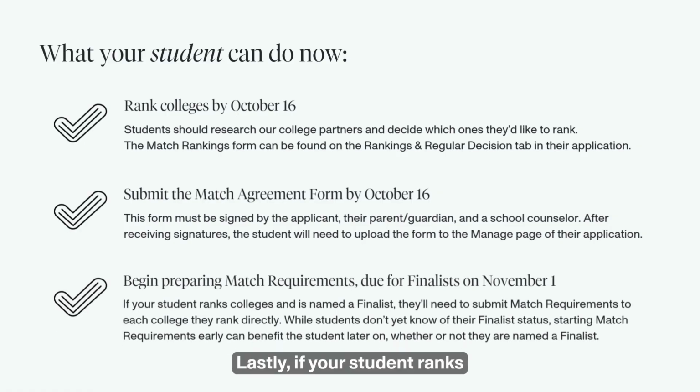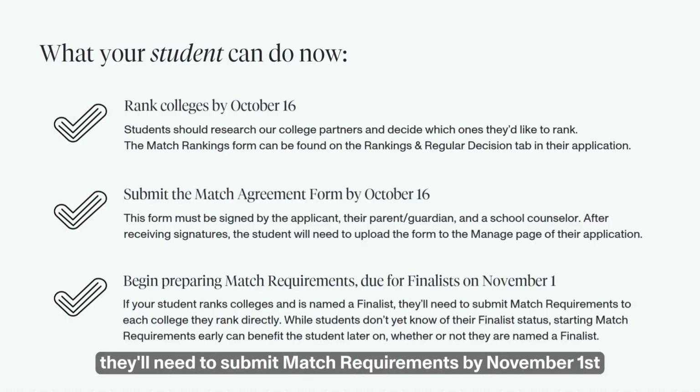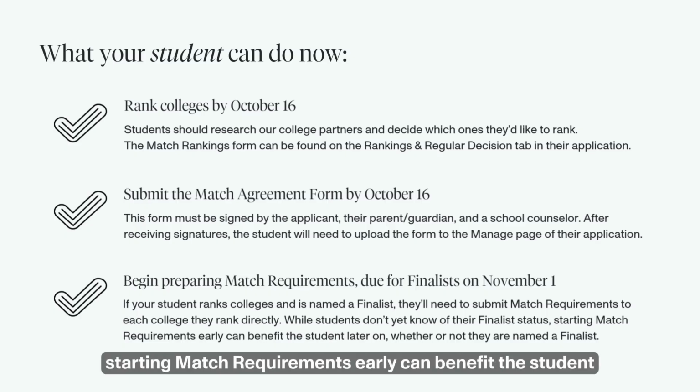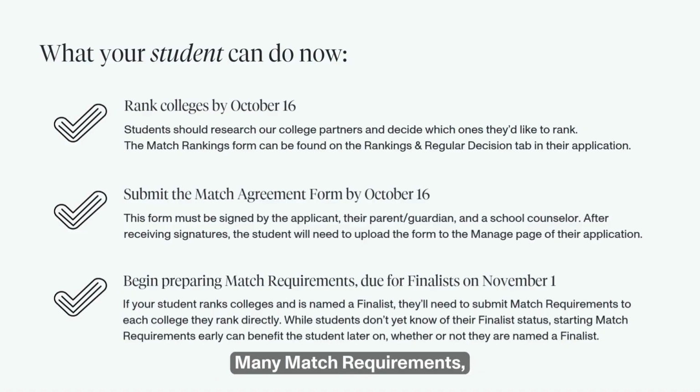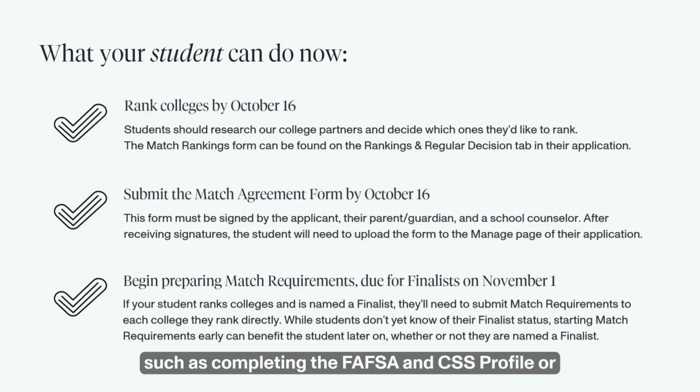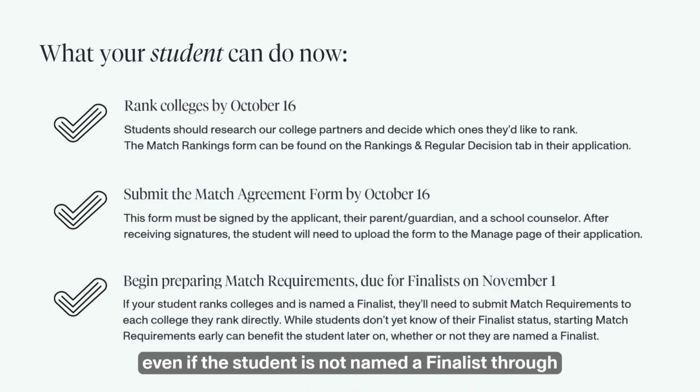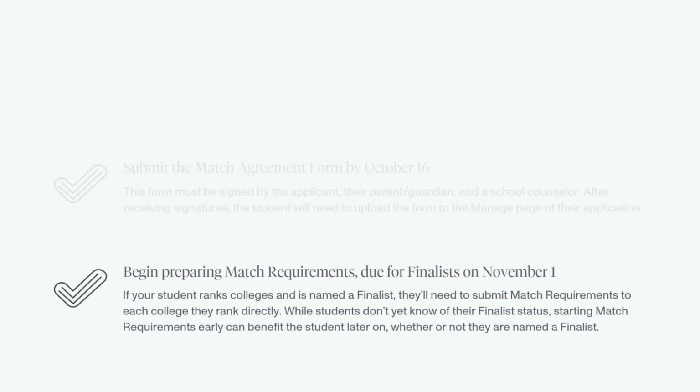Lastly, if your student ranks colleges and is named a finalist, they'll need to submit match requirements by November 1st to each college that they rank directly. While students don't yet know of their finalist status, starting match requirements early can benefit the student later on, whether or not they're named a finalist. Many match requirements, such as completing the FAFSA and CSS profile or drafting supplemental essays for specific colleges, would still need to be completed for other college applications, even if the student is not named a finalist through QuestBridge.